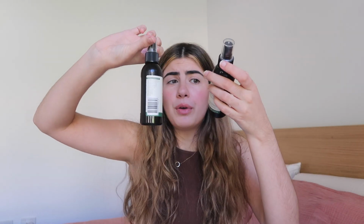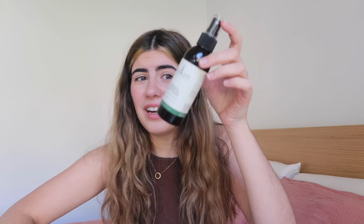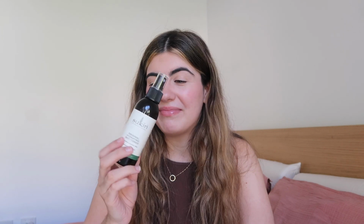Two random Sukin bottles. I've got the hydrating toner. No, I don't like Sukin. I used to use it because it was all natural and vegan and it's inexpensive, but I just don't find that it works for me. From memory, this irritated my skin actually, and it just felt, yeah, no, I don't recommend.